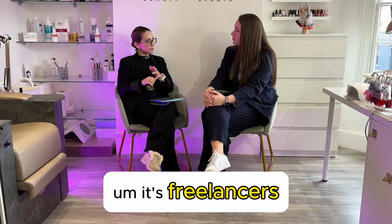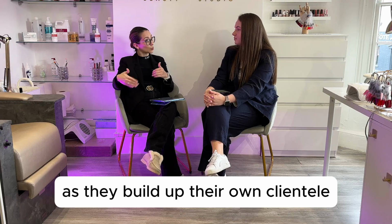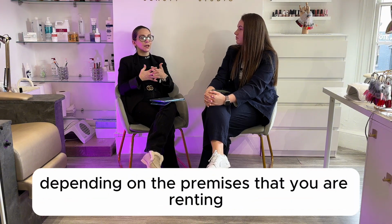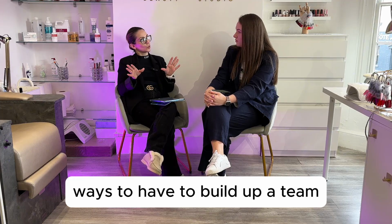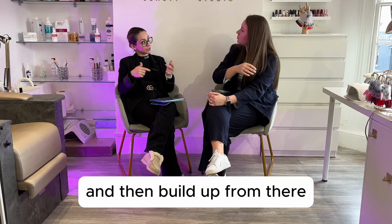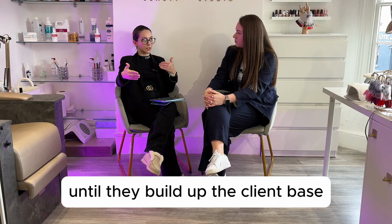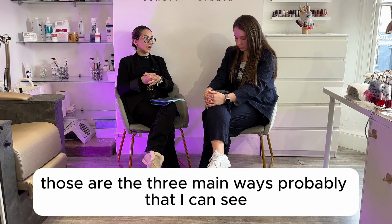It's freelancers. You can give them part-time options to work as they build up their own clientele. You can sublet the tables or the rooms, depending on the premises that you are renting, and those are the main 3 ways to build up a team. So the first one is a freelancing part-time job, and then build up from there to a full-time job, but you have a budget to pay their salaries for up to 6 months in advance until they build up the client base. And subletting. Those are the 3 main ways that I can see.